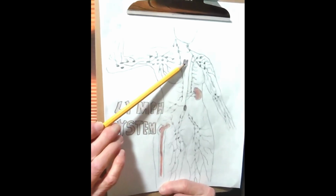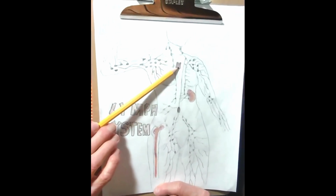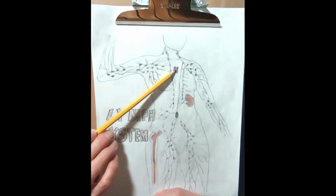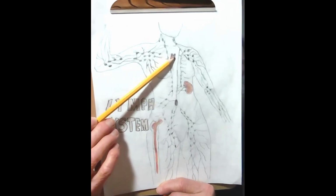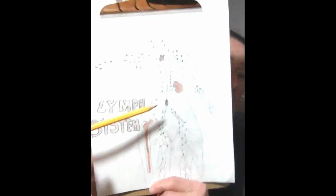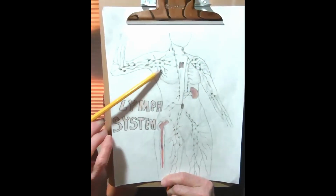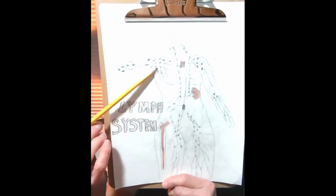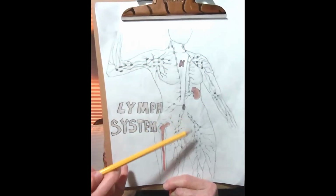And here's the thymus, which is up by the throat there, and that builds T cells, which become your macrophages or your killer white blood cells. And now all these little roundy circles here are the lymph nodes. Notice there's a whole bunch of them around the armpit and a whole bunch of them around the groin.